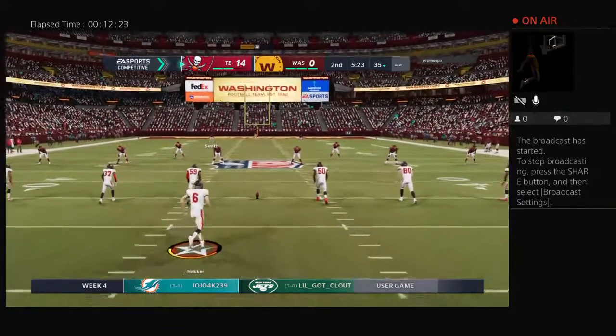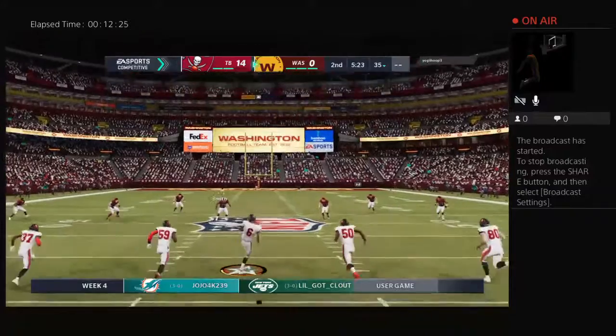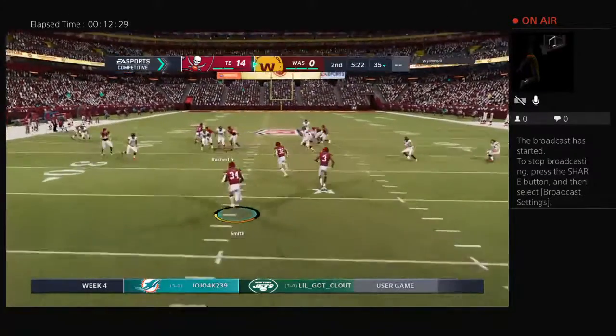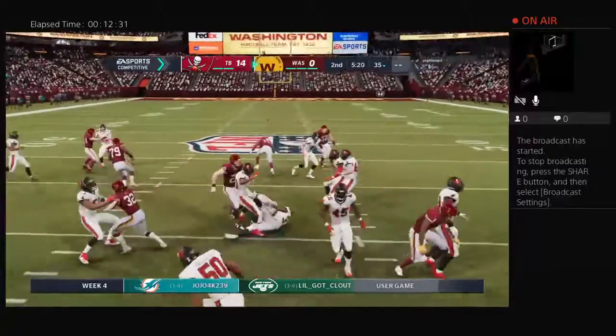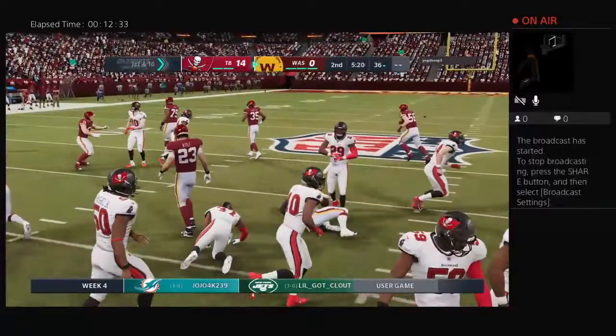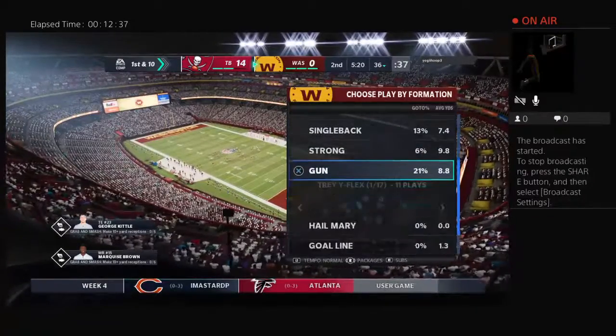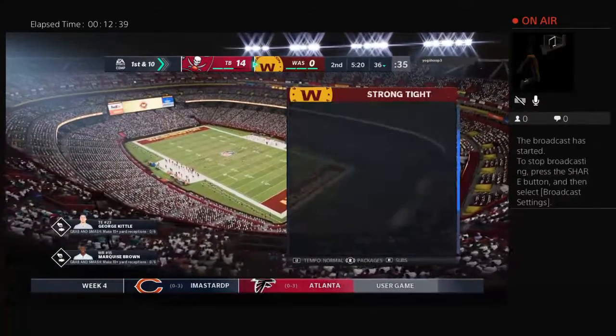The kickoff team on the field now as they will send this one away. Here's Smith to return it. A lane opens here. He's past the 30. Washington takes over 1st and 10 at their own 36-yard line.